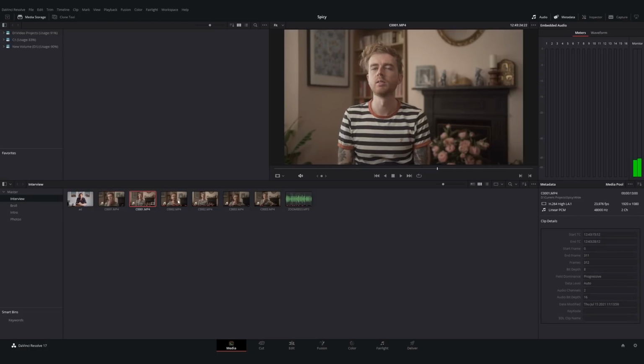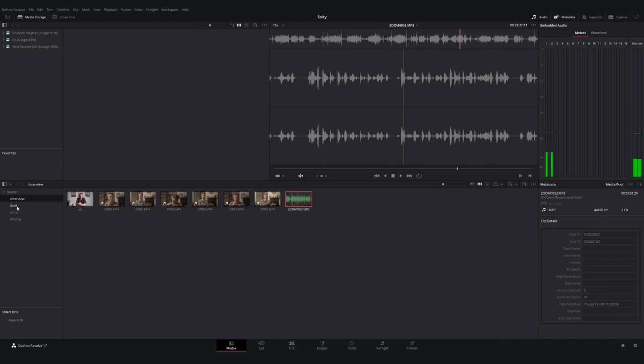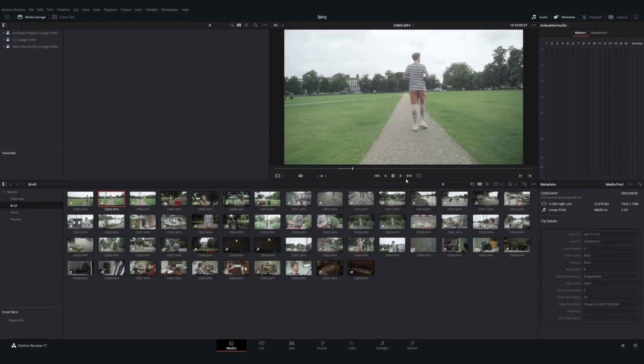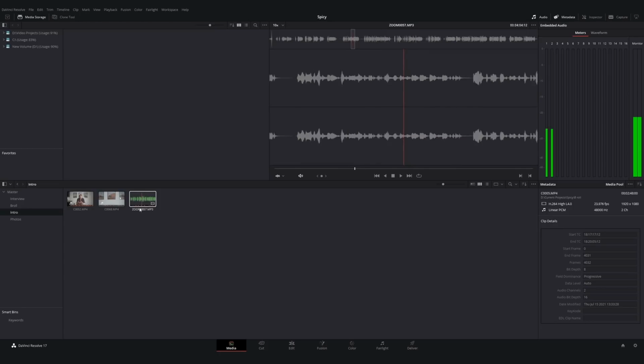So this is my interview folder where I've got the clips where I interviewed Josh and the audio from that interview. Underneath is B-roll. This is where I'm collecting all the clips I use, just filming him out and about that I could cut over the interview and make it more visually interesting. This is the intro, which I recorded for the video, and the audio from that.